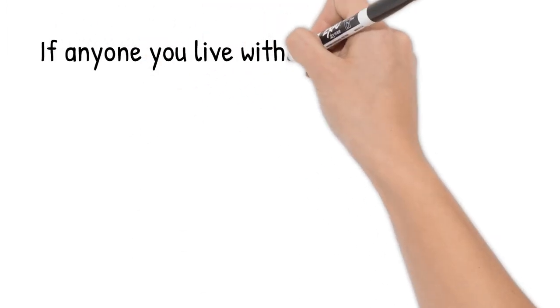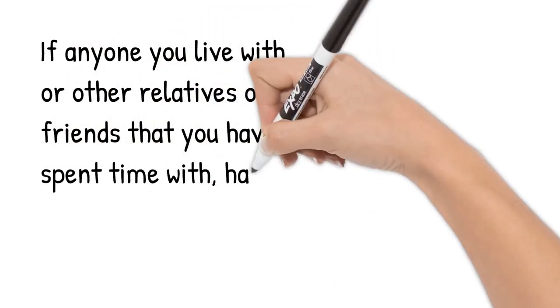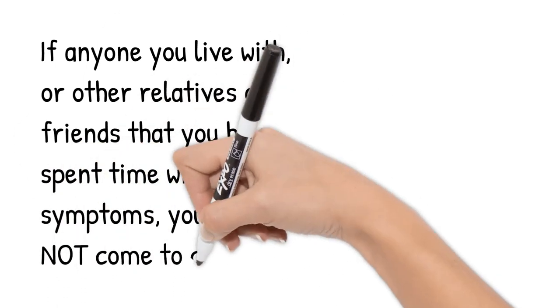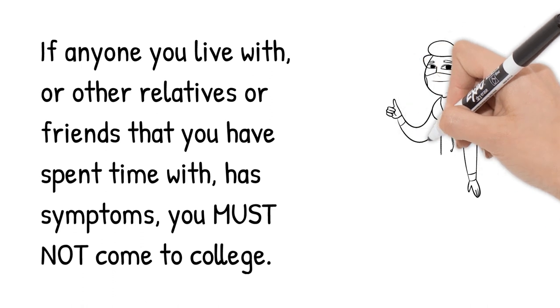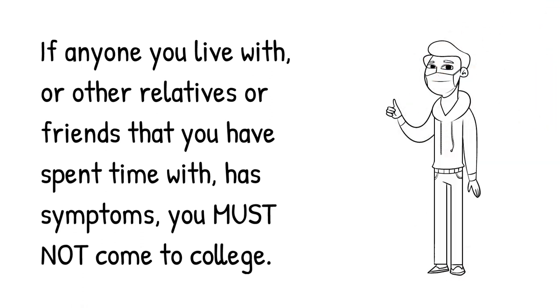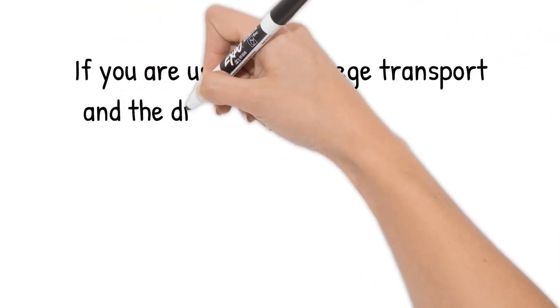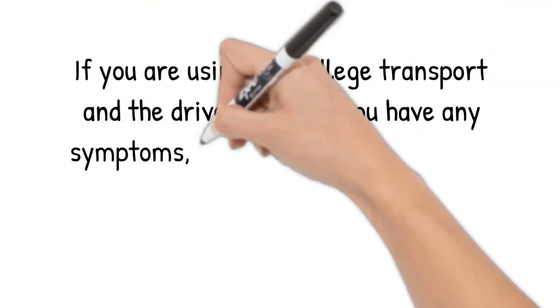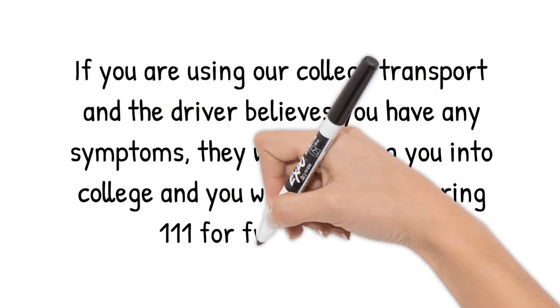If anyone you live with or other relatives or friends that you have spent time with has symptoms, you must not come into college. Please ring 111 and self-isolate for 14 days as advised. If you are using college transport and the driver believes you have any symptoms, they will not bring you into college and you will be advised to ring 111 for further advice.